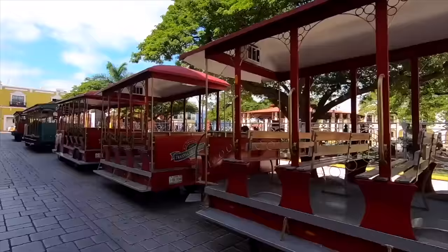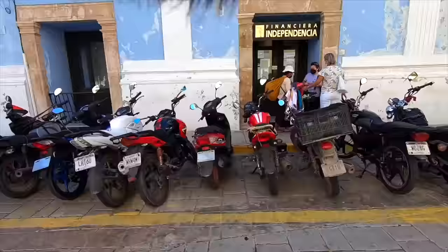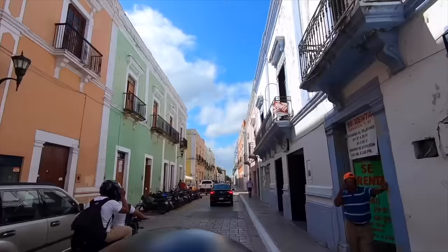Or if you prefer, there is a trolley that will take you around on an hour tour. If you speak or understand Spanish, they give you all of the history of the area. It's 100 pesos per person. We opted to just walk by foot. We also have the scooter to get around and view the beautiful streets and colors. But it's definitely a nice way to get introduced to the city, even if you only have one day.